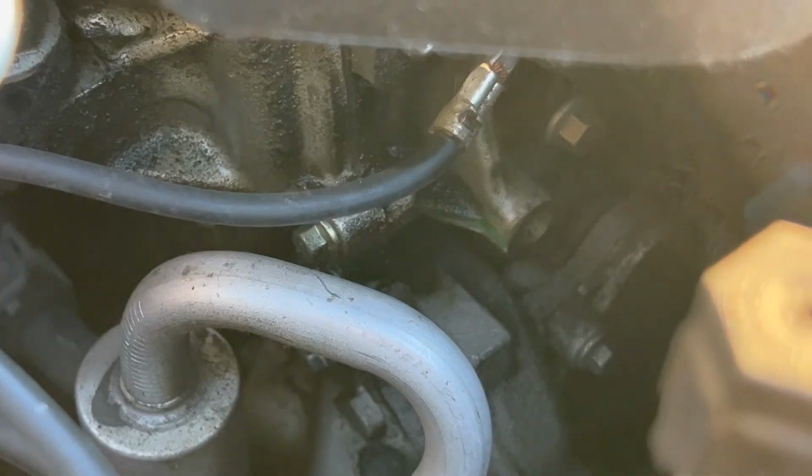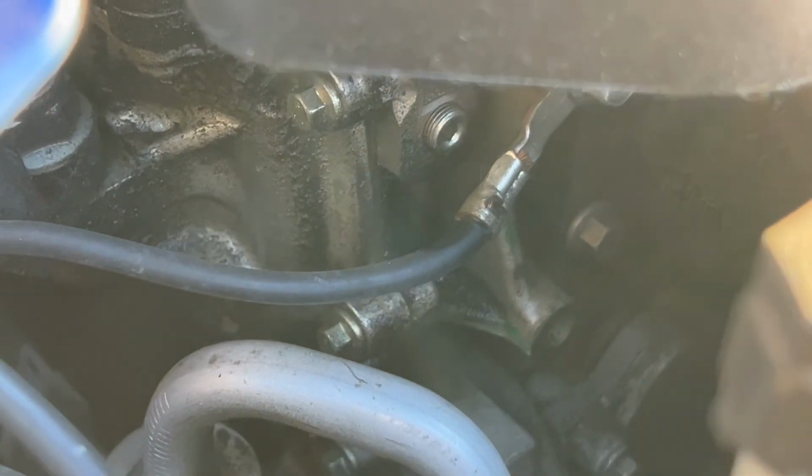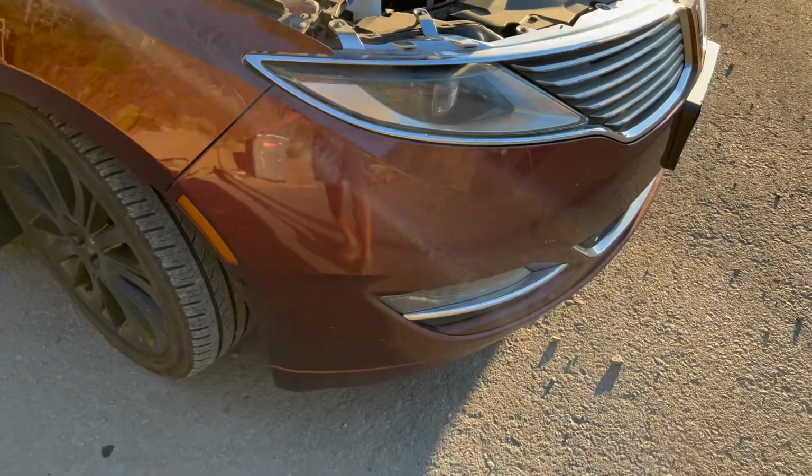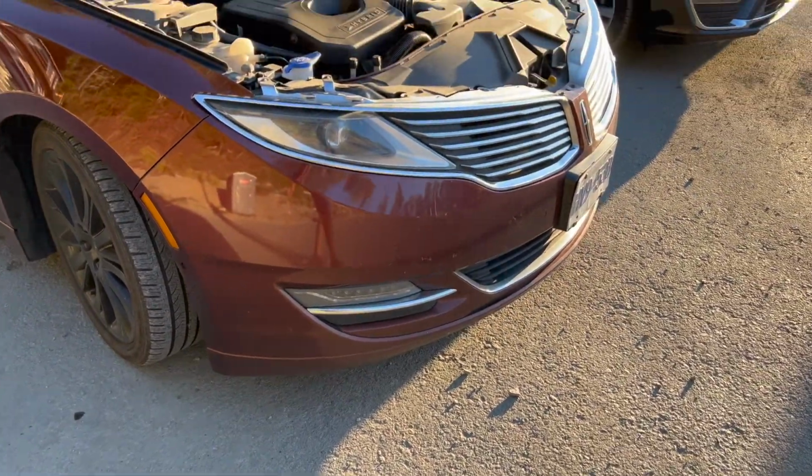The leak is right here, as you can see. It's a very minute leak, but it's definitely leaking alright. I'm due for an oil change and my second transmission fluid change soon. I've replaced the coolant about 1.5 years ago, so I think I should be good for another year.